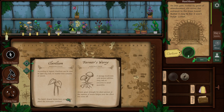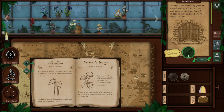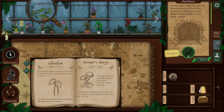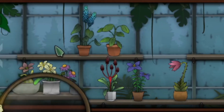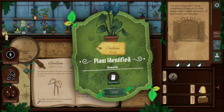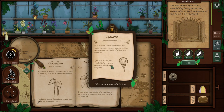So we're looking for heart-shaped leaves, and that's all we have to go off. Alright. Okay, so we've got 2 candidates. It doesn't say anything about petals or flowers, but those definitely look more heart-shaped than these. So I think we'll start with this one. Nice. We get 3 plants out of this. Wow! So we get a book entry for Aguria.